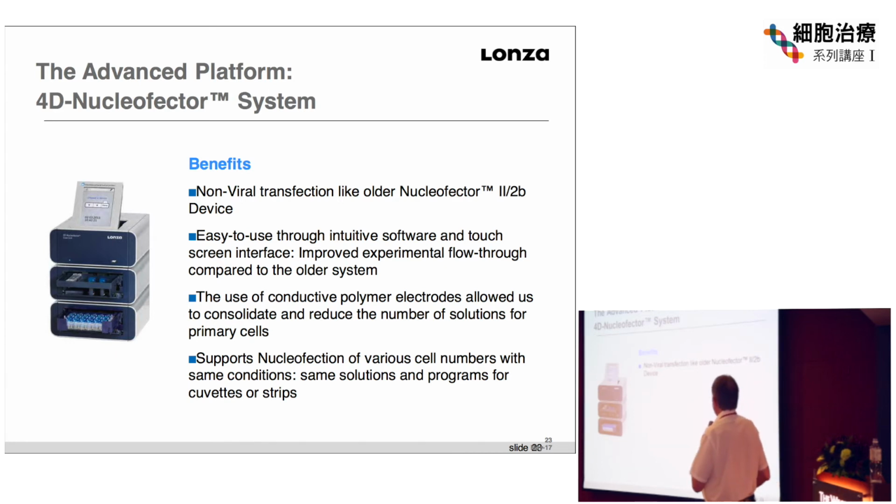So the 4D Nucleofector, it's basically non-viral transfection, just like the older Nucleofector 2b. Easy to use, intuitive software, and improved experimental flow compared to the older system, primarily because we have plastic electrodes, which are non-toxic, compared to the aluminum electrodes in the previous version, which leach toxic aluminum ions into the cell suspension. This really improves the experimental flow because we don't have to worry and rush so much about getting cells out of this toxic environment.